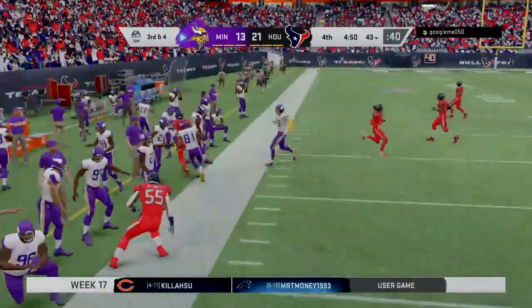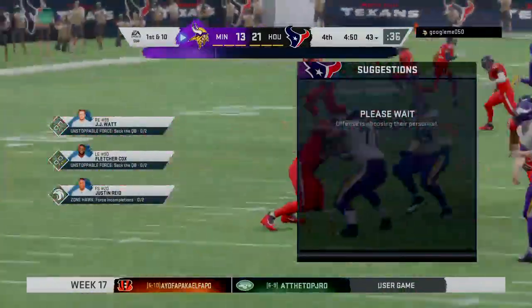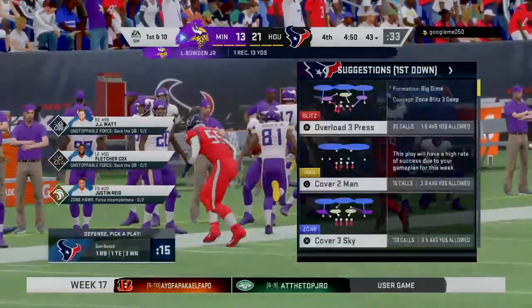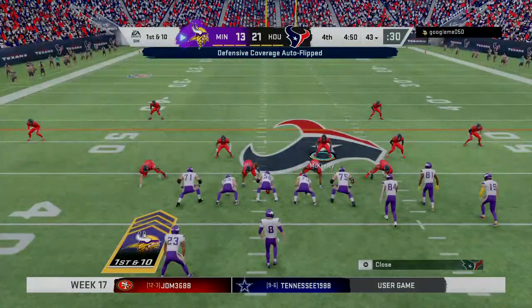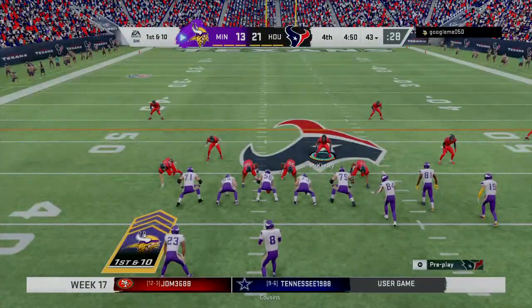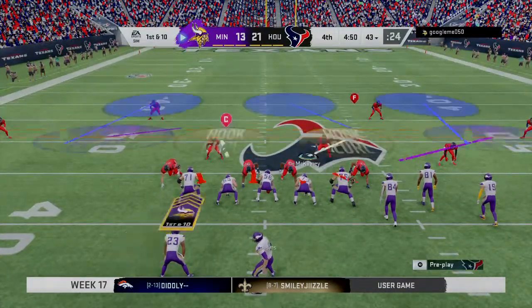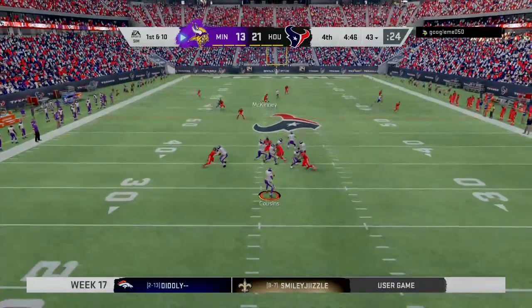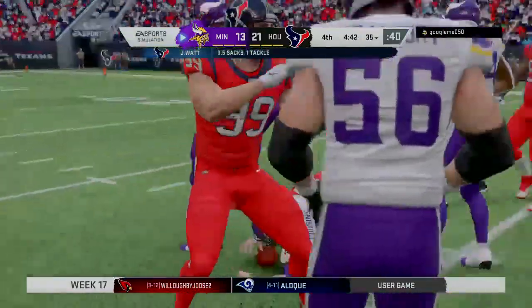And he comes back with one, complete, and past the 40 before he's out of bounds. 13 yards as the Vikings pick up the first down. The Vikings first down. First down. Here's Cousins. And he can't find anywhere to go with it.